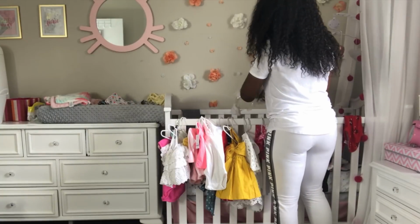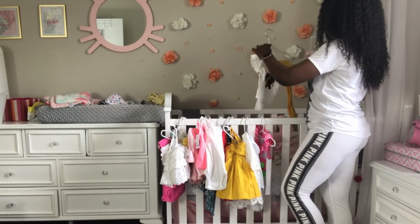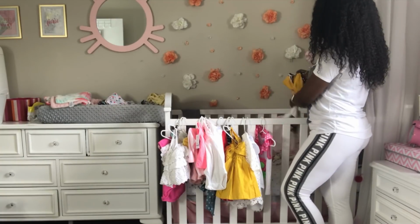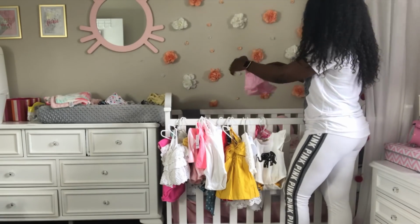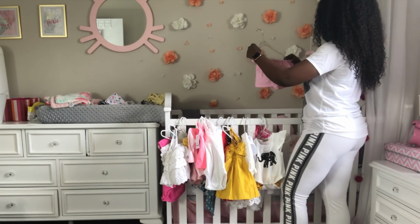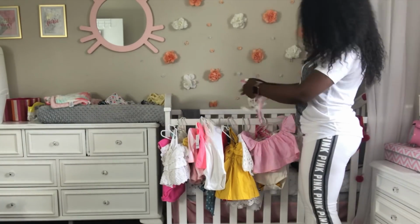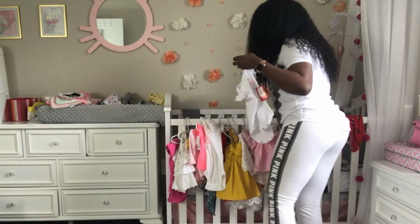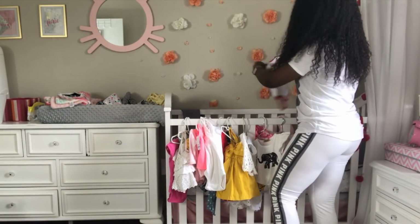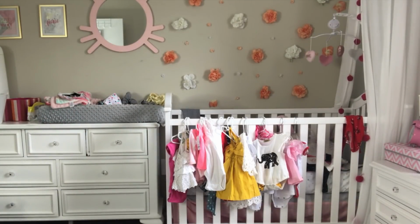The reason she has a lot of clothes in her crib here is because I haven't come up with a system yet where I can separate her new clothes versus her laundry. Just because I have a system where in her closet, her clothes are separated by sizes and it goes from size 0 all the way up to 12 months. So whenever I purchase new clothing for her or whenever I do her laundry, I just don't have a system yet where I can still separate them even though they're not in the closet yet. So that is why I have them all just in her crib like this.